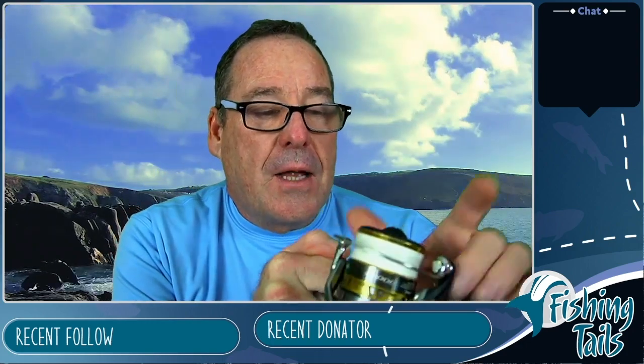So I like the fact it's weatherproof. I like the fact that after 6 months of abuse, it's still good. And I like it even more that it doesn't cost me £200 or £300 or bucks or whatever you want to call it. So as far as I'm concerned, would I recommend the Shimano Sedona 3000 for lure fishing? Absolutely. I've caught hundreds of fish on it, and just keep going. Right.